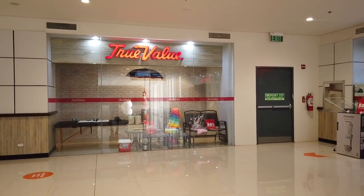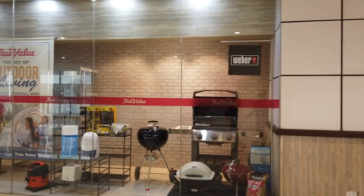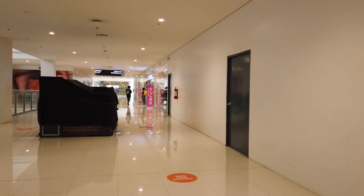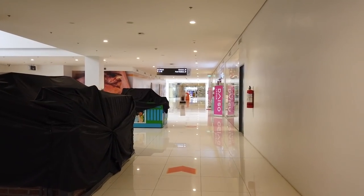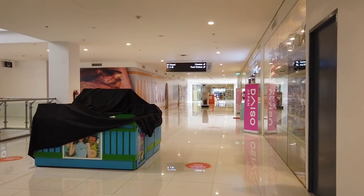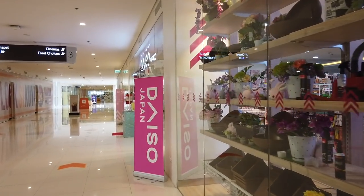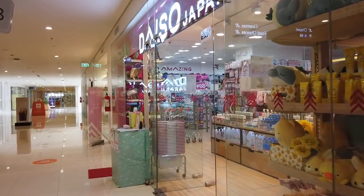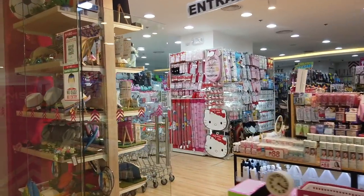So they have a big shop there. It's bigger than Ayala. And you have Daiso Japan. They have a big Daiso here, you know. Those cheap items from Japan, that's quite useful actually. I bought a lot here. Like hand soaps, car cleaning, and pet stuff. See what I mean? We got a big Daiso.